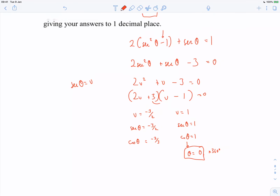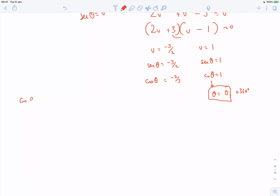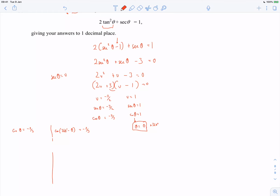Now notice how not being able to draw the graph doesn't matter if I know that cosine of theta equals minus 2 thirds is one principal branch, and the other principal branch is cosine of 360 degrees minus theta equals minus 2 thirds. And if I want this to one decimal place, this will be inverse cosine of minus 2 thirds. So that means theta equals 131.8 degrees plus integer multiples of 360, or 360 degrees minus theta equals 131.8 degrees plus integer multiples of 360.